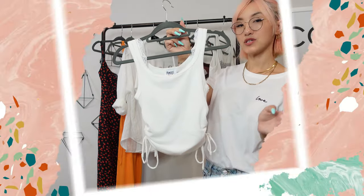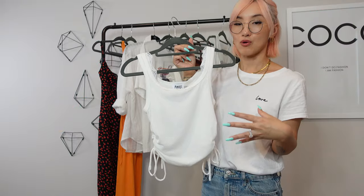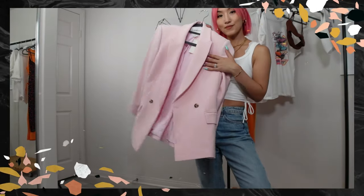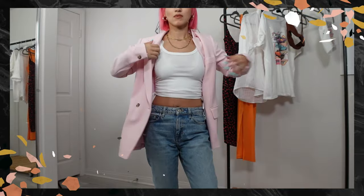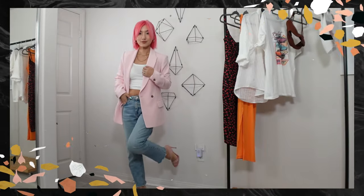Next up, we have this ruched on the two sides, little white tank top. I've been wearing this so much. Maybe you can already tell it's been worn. I really like this. They actually come in black as well as a tan color, and I'm definitely considering purchasing it too. The only thing with the white, again, it's kind of see-through, and I've actually hung it on the hanger with the tank that I'm always styling it with.